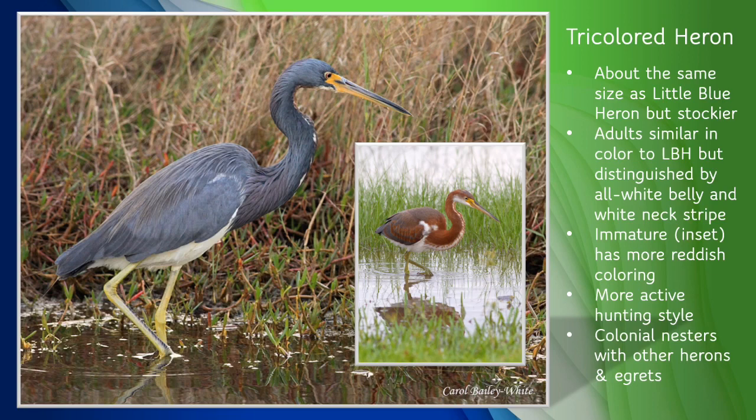Immature tricolored herons have a more reddish coloring that will morph to the blue-gray adult coloring in their second year. Their foraging style is much more active than great blue and little blue herons. They often run, turn, and stop quickly, then crouch down to stab their prey, which is usually small fish. They are another colonial nester with other herons and egrets, but again, they're somewhat less commonly seen.